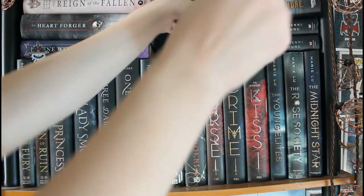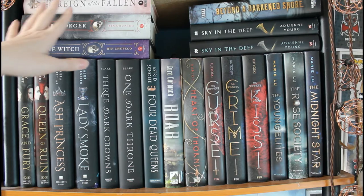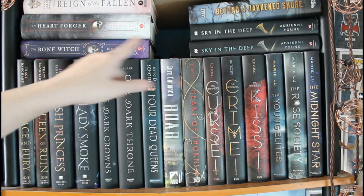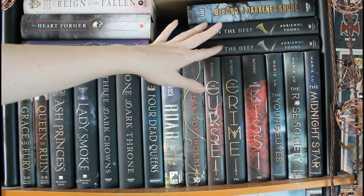And then there's a map under here, but I think the map is to the world of Grace and Fury, which is over here. So up here we have Reign of the Fallen, the Bone Witch, and then the Heart Forger. Then we got Beyond a Darkened Shore and the Alcrate in the regular edition of Sky in the Deep.